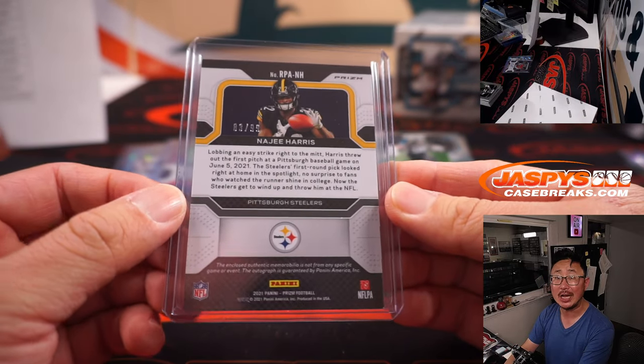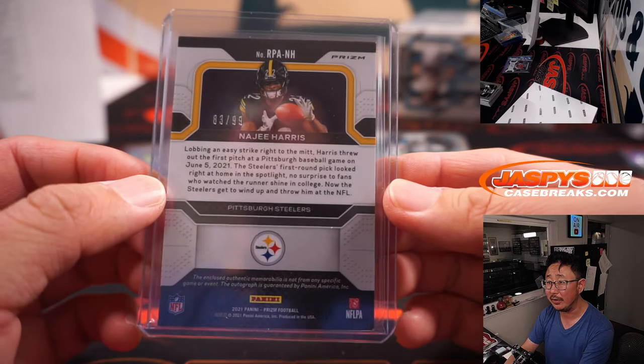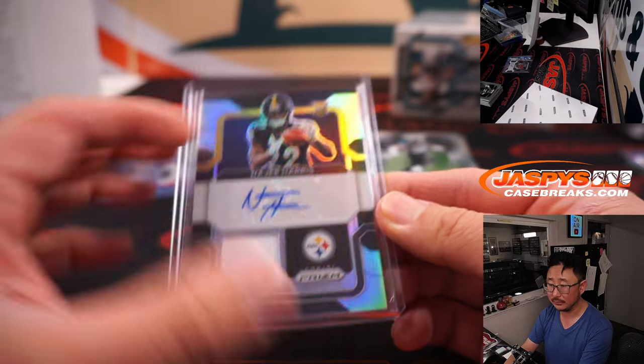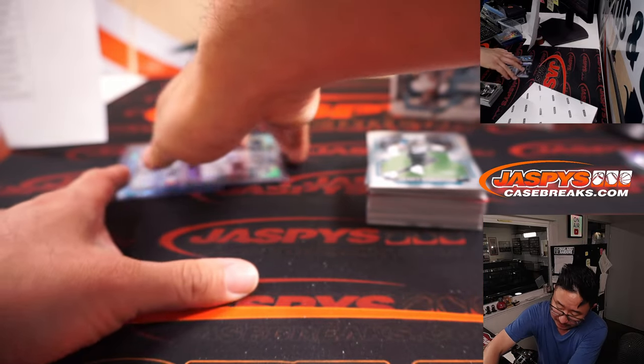Pittsburgh Steelers. Joshua Edlitz got the Steelers in the filler. 83 out of 99. That's strong. All right, that's the bonus autograph.